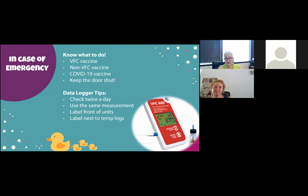If it's non-VFC vaccine, what you're going to need to do is call the manufacturer for each vaccine. Now, both VFC and the manufacturers are going to want a little bit of information. Number one is, what temperature was it at? What was the coldest or the warmest temperature that it was at? How long do you think it was at that temperature? And that's why that data logger comes in really handy. That's why you need that data logger. You can give them that information. And then they will be able to tell you, is the vaccine viable for use?